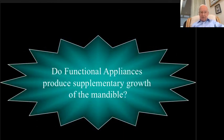Now, do functional appliances produce supplementary growth of the mandible? We have agonized over this question for the past century. Do functional appliances make the mandible grow? What is the evidence?